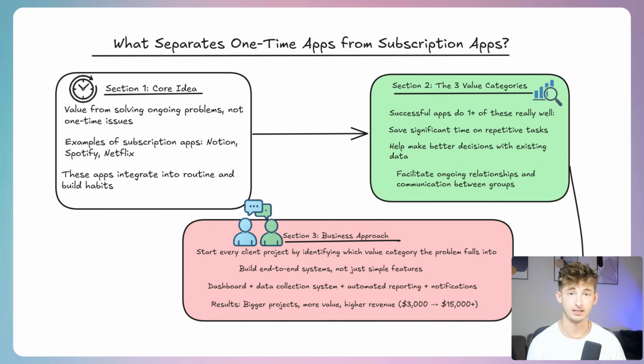And here is the key that really transformed our business, where we now build complete end-to-end systems around our solutions to ultimately provide more value to our customers. So instead of just building a simple dashboard, we will instead build the dashboard plus the data collection system, plus the automated reporting, plus the notification system, or whatever else. And this approach has allowed us to turn what used to be $3,000 projects into $15,000 plus projects because we are solving the complete problem, not just one piece of it.